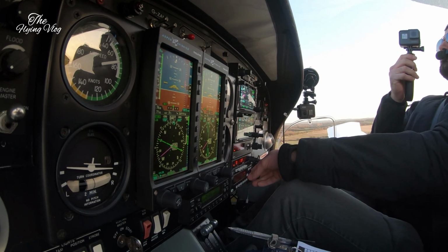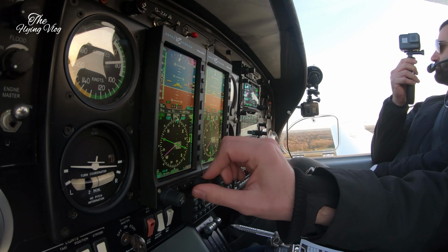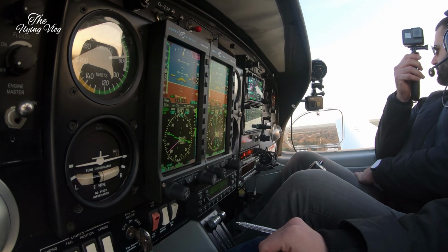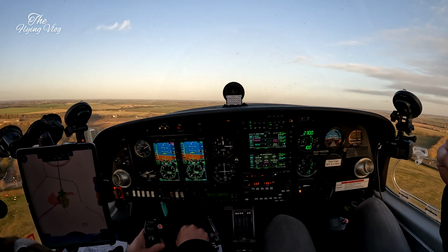Good afternoon, Golf Bravo November Sierra Golf, 5 miles to run, right base, join 05. Golf Bravo November Sierra Golf, Cambridge Tower, join right base, QFE threshold 1011. Join right base, threshold QFE 1011, Golf Sierra Golf.